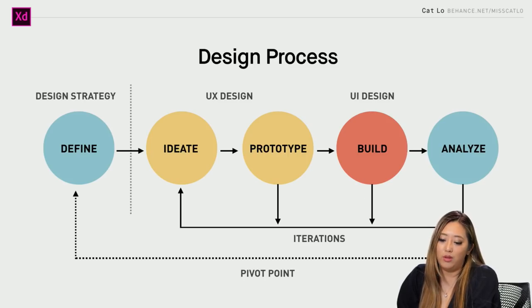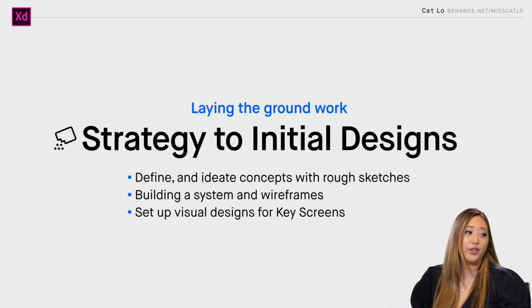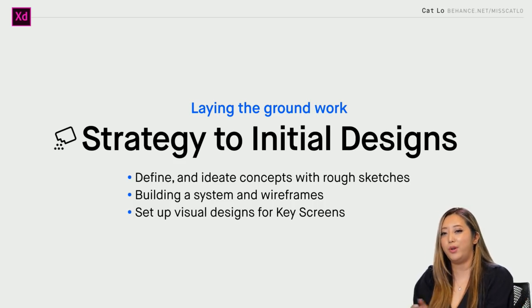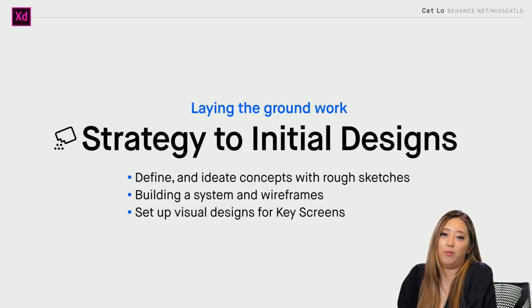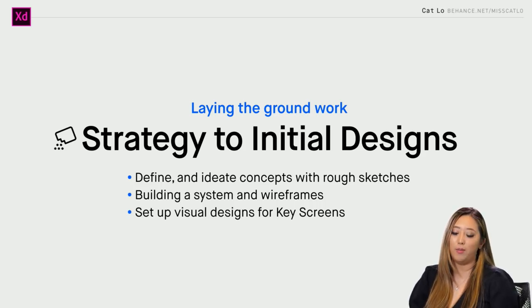And yesterday we went through this simple design process, which is basically we define the strategy, ideate, prototype, build, and analyze. So yesterday we laid down the groundwork, which is we took time to define and understand the strategy of our customers, like who they are, what segment they're in, what they want out of an arrangement. And we went through building a system, a style guide, components, and how to put the components and styles into the artboard.